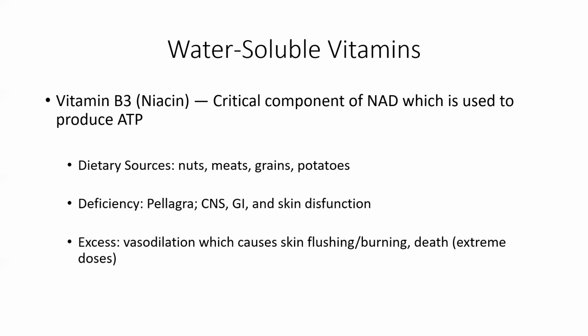Now, if we have too much B3 instead of too little, this could cause vasodilation, which causes skin flushing or burning. So kind of think of what happens when you get really emotional or kind of embarrassed, your skin flushes and turns red. Kind of the same idea, but on a much bigger scale. In really, really extremely high doses of niacin, this could actually lead to death as well.